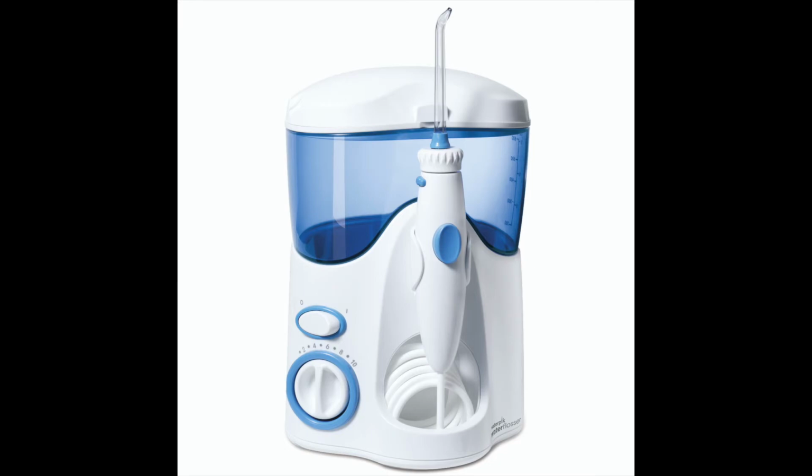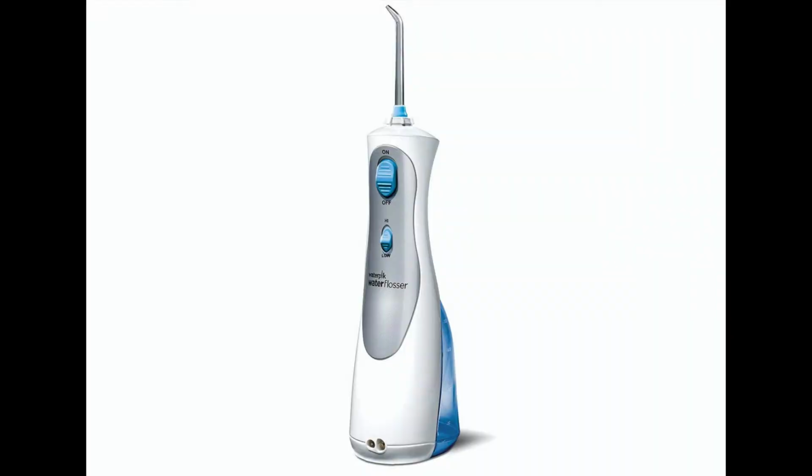Waterpik comes in different sizes. You can choose a traditional Waterpik with just a basic water reservoir where you put the water, and it's more stationary, stands on top of your sink. Or you can choose something smaller that you can travel easily with. You can even take it to the shower, it's waterproof. So you can clean your teeth in a shower and maybe sing a song with this. So there are different types of Waterpik you can use.